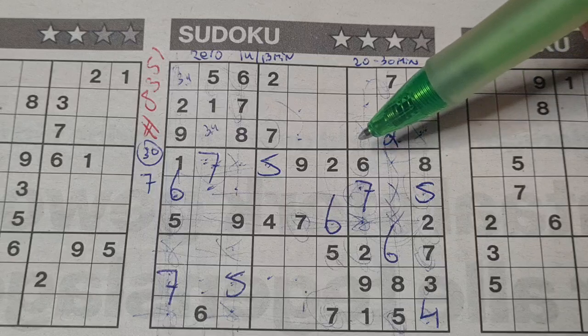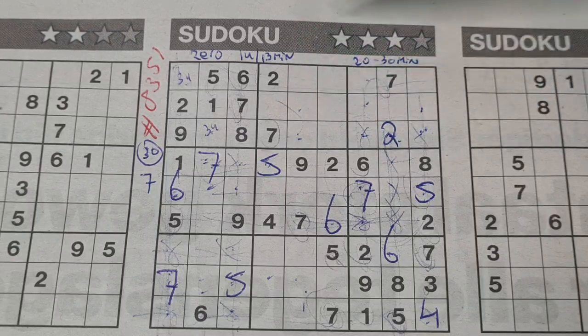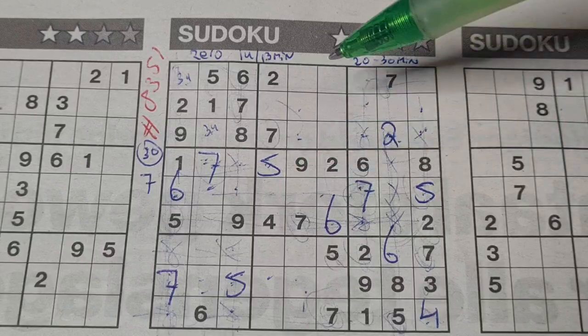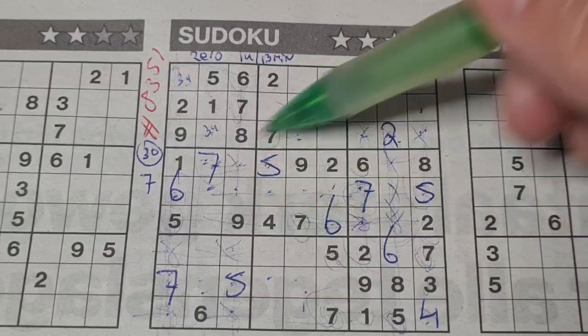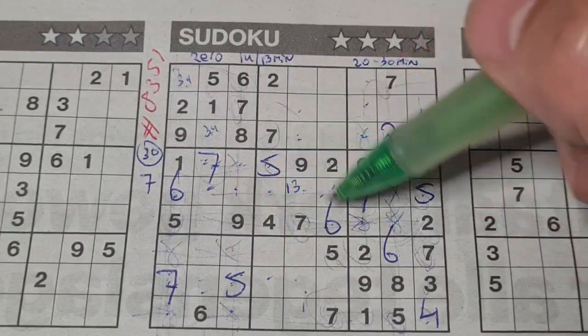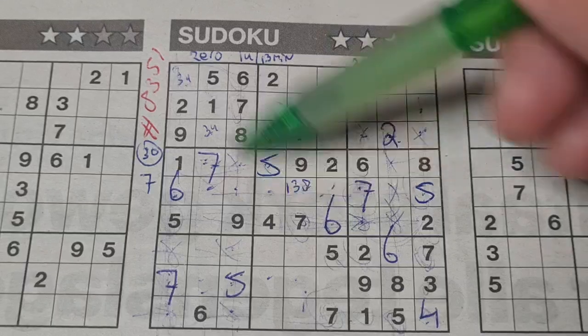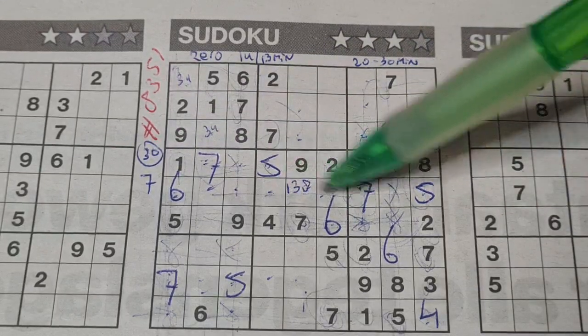How about 138. So these three missing numbers in this big square are the numbers: the 1 is missing, the 2, the 3 is missing, the 4, the 5, the 6, the 7, and the 8 is missing. Okay, so we have a 1 in this row, and a 1 in one of these three boxes in the middle row.